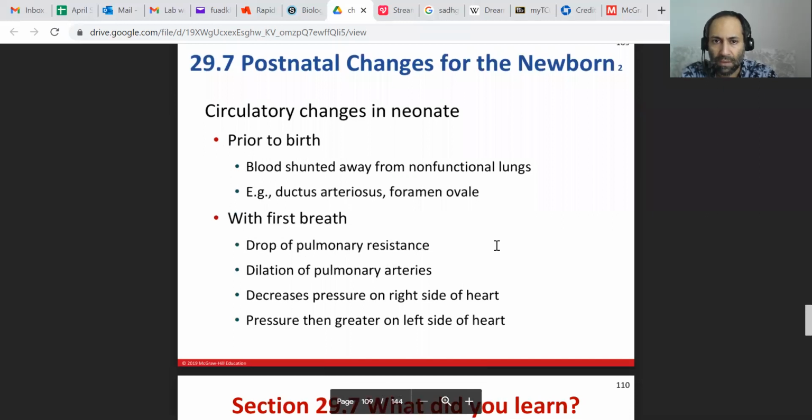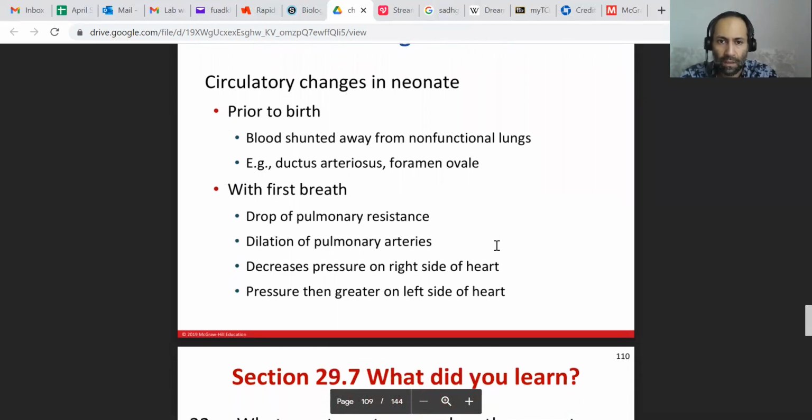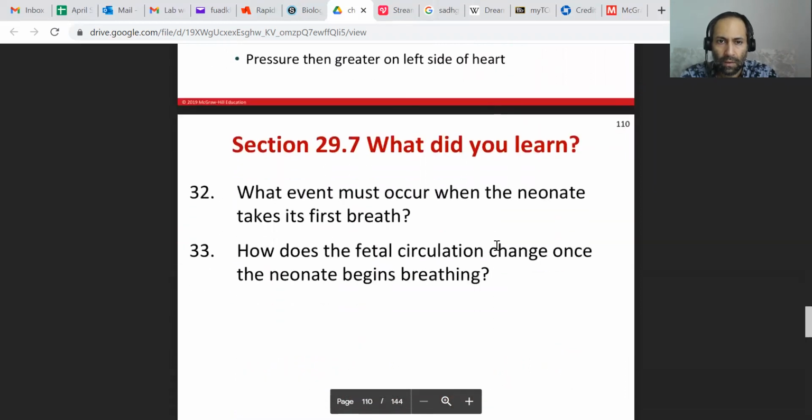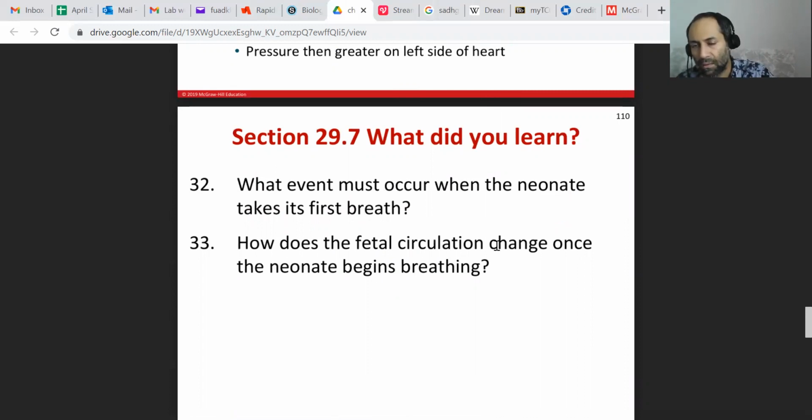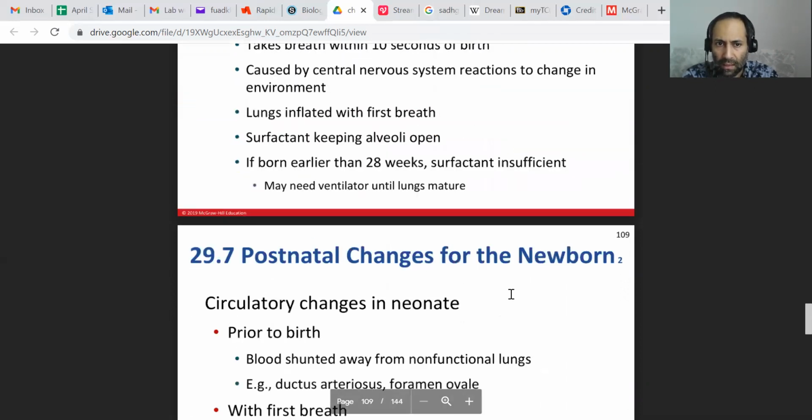So what changes happen here? Right after the newborn takes their first breath, the foramen ovale in the heart closes, so there's no intermixing of oxygenated blood with the deoxygenated blood on the 2 sides, okay? All right. So when the neonate takes its first breath, the lungs expand, the foramen ovale and the ductus arteriosus close.